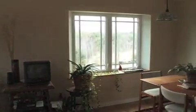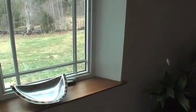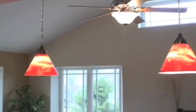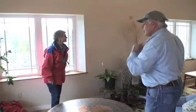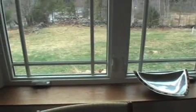Okay. And by splaying the window out like that, it lets more light in because obviously it's not being blocked by the walls on the side, and it allowed us to have a panoramic view without having panoramic windows all the way around, which would have broken the budget. And it makes the windows seem bigger on the inside because the opening is bigger.